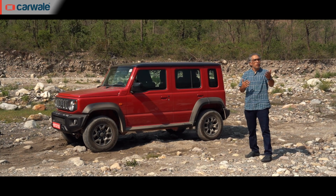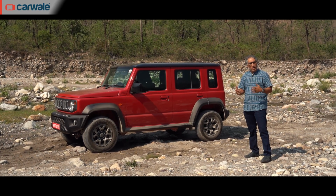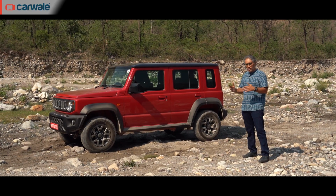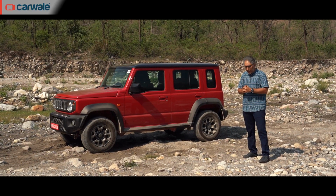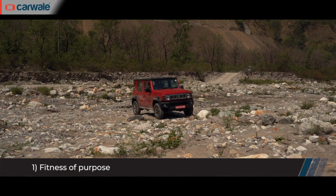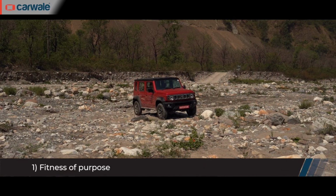And then, of course, we will tell you what we promised you right at the start, whether if you were to consider this against the Brezza, is there any reason for you to do that? And let's start, of course, with the fitness of purpose. Now, this is an off-roader, of course. That is the basic premise of this product.